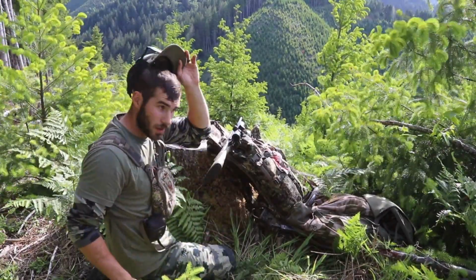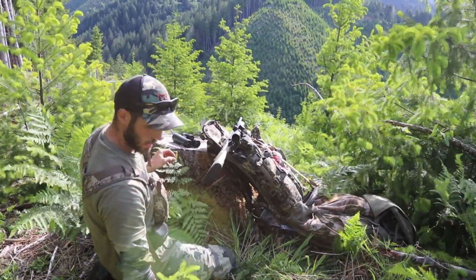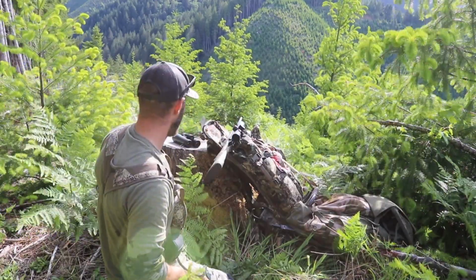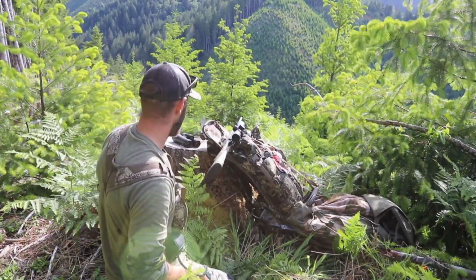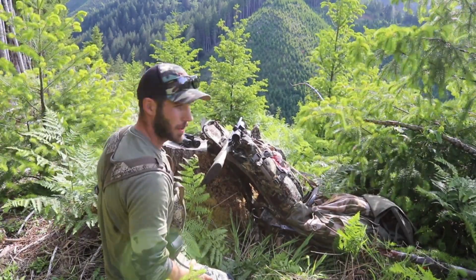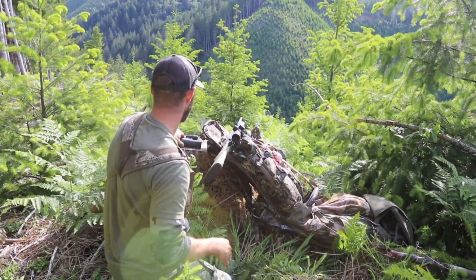Well, it's about 5:30, so we still got a few hours of daylight, so we'll just sit here and keep playing cat and mouse with this bear until it pops out and gives us an opportunity. It's about 360 yards, so it shouldn't be a problem.